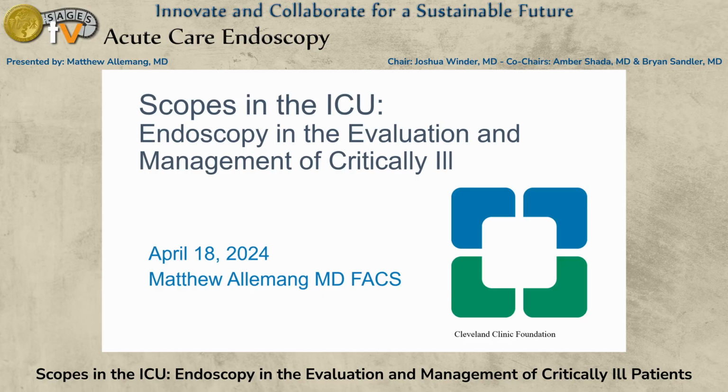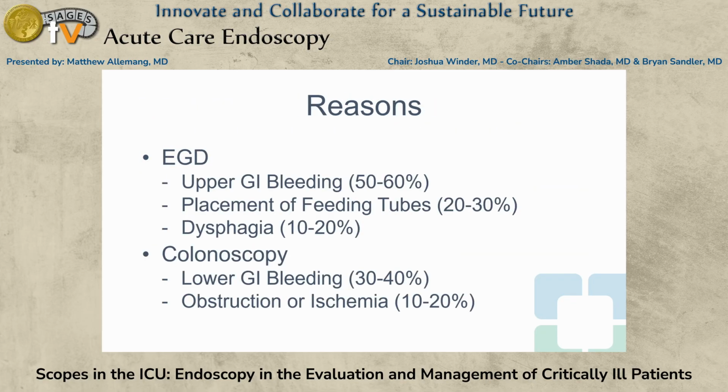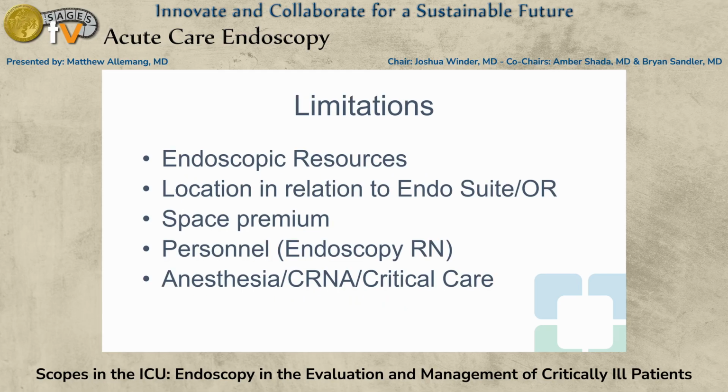We're talking about scoping in the ICU and some of the things involved. I have no disclosures. The main reason I'm usually going to the ICU is for feeding tube placement, but our GI colleagues go there pretty frequently for GI bleeding, ruling out ischemia, and other things. But as you may know, if you've scoped there before, it's quite a limited place to be.